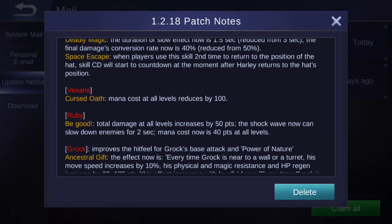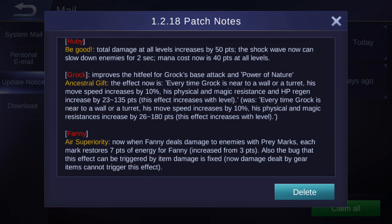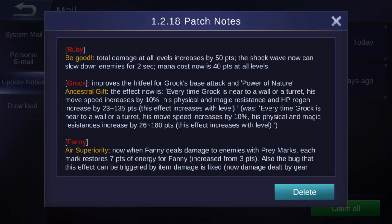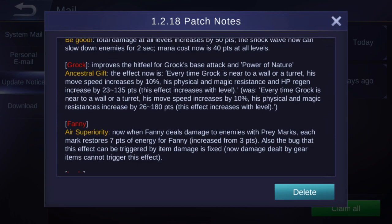Vexana is getting a buff as well. Mana cost at all levels reduced by 100, so you're gonna be able to use more abilities and not think about your mana as much. Some Ruby changes. Total damage at all levels increased by 50 points. The Shockwave can now slow down enemies for 2 seconds, and mana cost is now 40 points at all levels. So that's a buff right there.